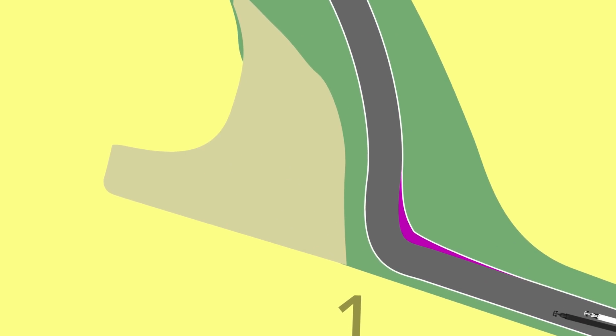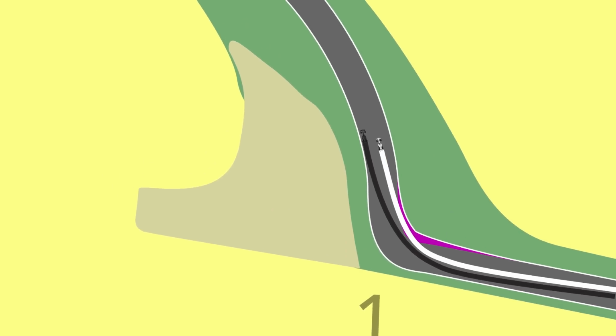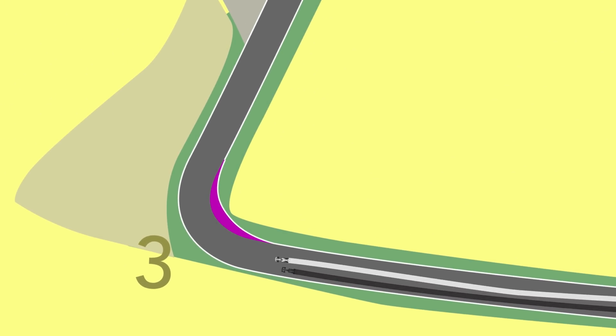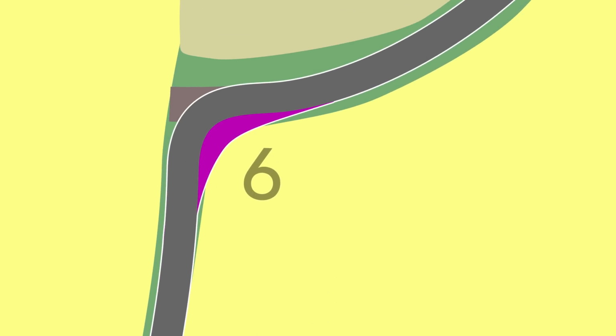The widening of turn 1 now gives cars the option of taking various positions into and through the corner and more readily allowing battles to continue through turn 2 and up to turn 3 instead of narrowly shuffling the cars into single file. Turn 3 has also been cambered inwards to reduce understeer and allow cars to hold their line through this corner. Now the widening of turn 6 is dramatic.